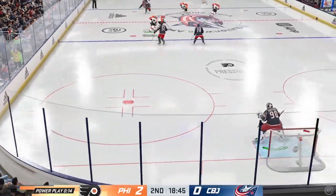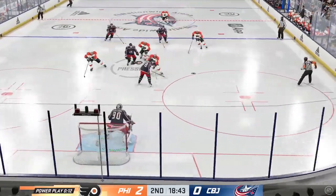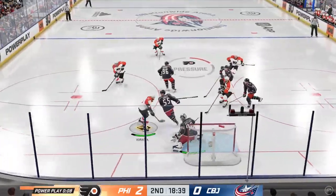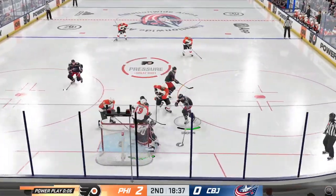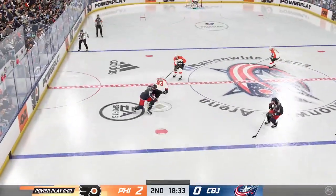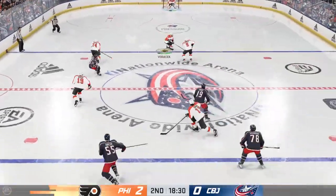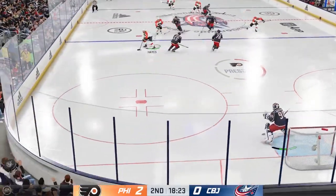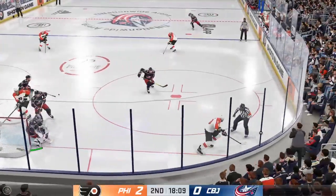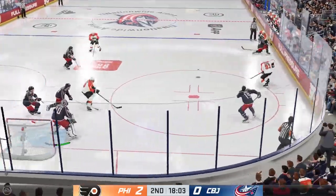Provorov's got the puck through the neutral zone. Broken up with the stick in the defensive end. Makes it look easy. Great positioning with the pad save. Poked away in the neutral zone. Werenski's back out onto the ice as we are back to even strength here. Nothing like a strong PK to just elevate the team right from the bottom.